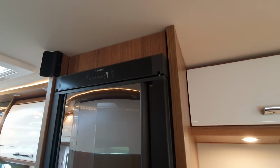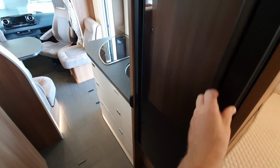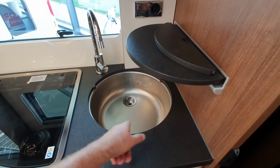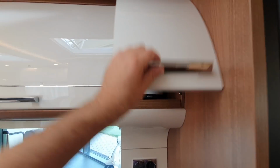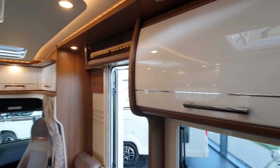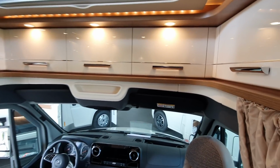Fridge, which opens both ways. And kitchen, three burners, large sink, cutting board, which also acts as a sink cover. Here's the Carthago coffee option. And in here, there's also storage. Let's see how much storage is up here.